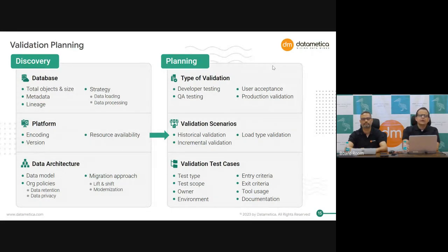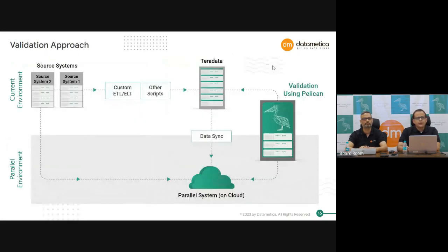And the last thing is you need to write your test cases. That basically tells you who owns particular testing, what environment you are going to do testing, what is your entry exit criteria, what tools you are going to use. And then when your testing is done, what kind of documentation you are going to produce. So again, this is an overall discovery and planning that we as an organization do, and this is a best practice that you should also follow when planning for validation.